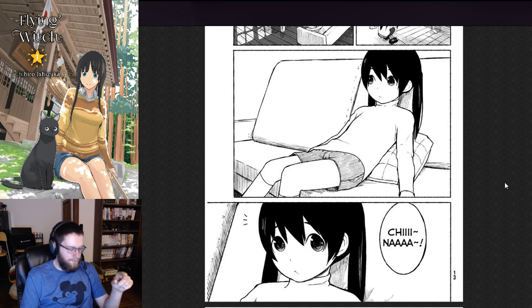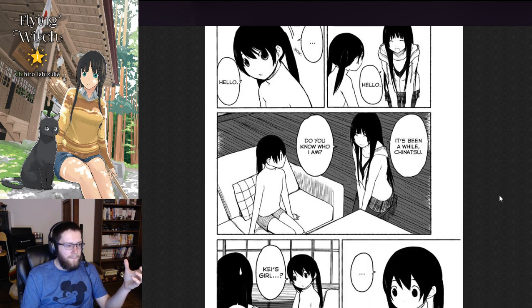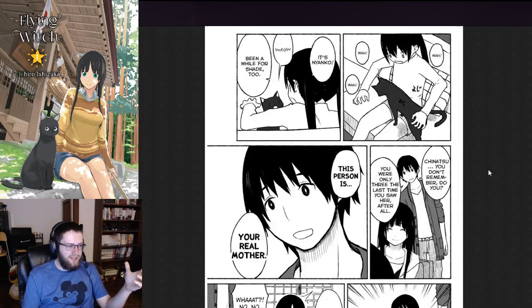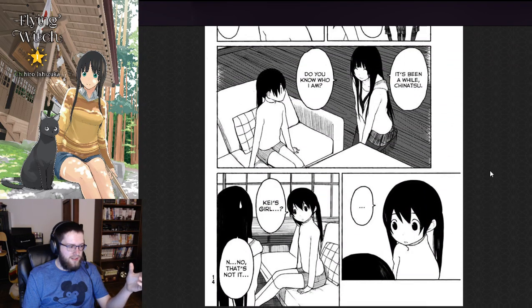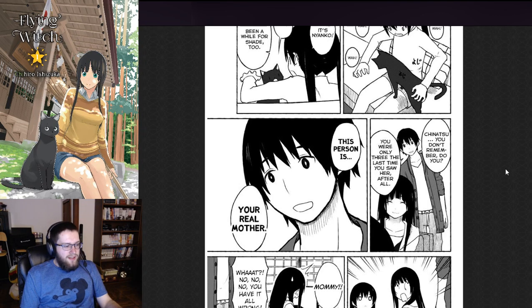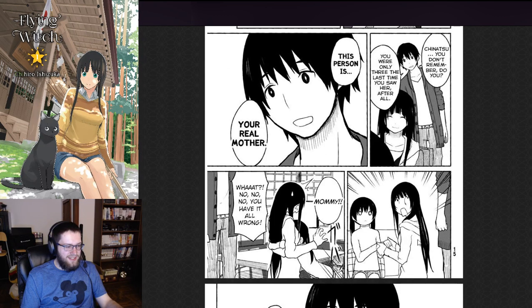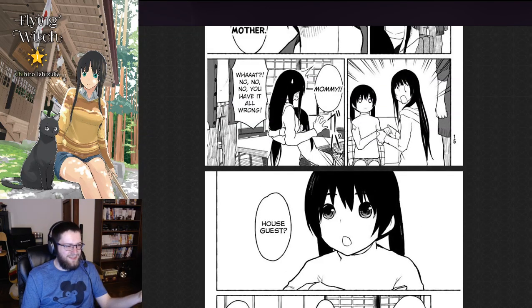Here we meet our third main character, Chinatsu, who is Kei's younger sister, and she initially thinks that Makoto is Kei's girlfriend, and Kei says she's her real mother. And we get a nice expression here, and some good reactions.